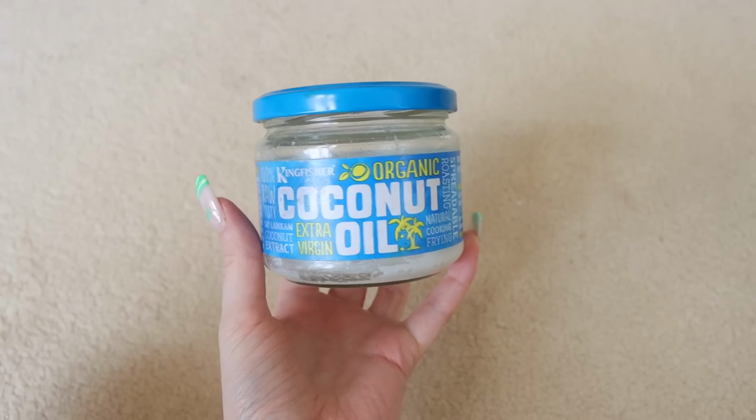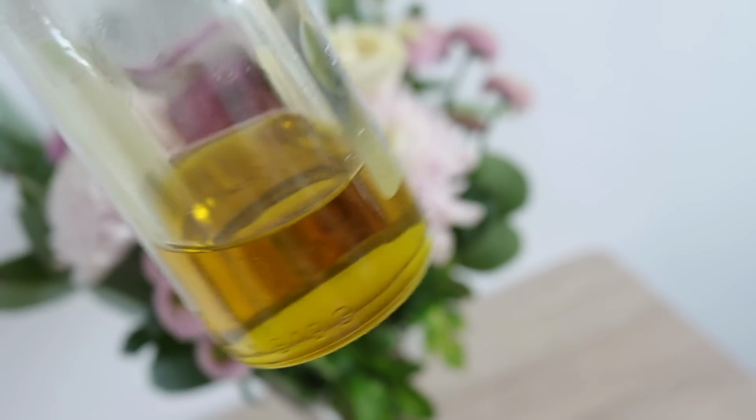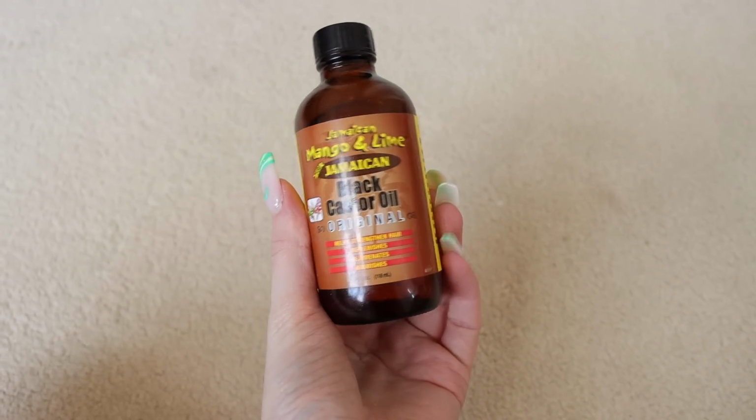Today I'll be oiling my hair, which I do when my hair's already dirty. Sometimes I use coconut oil, sometimes I use olive oil, I just use whatever I have, and I occasionally use Jamaican black castor oil on my scalp. And I'll leave the oil in for anything from an hour to half the day before washing it. I don't tend to leave it in overnight because I find it uncomfortable, but that would work equally well.